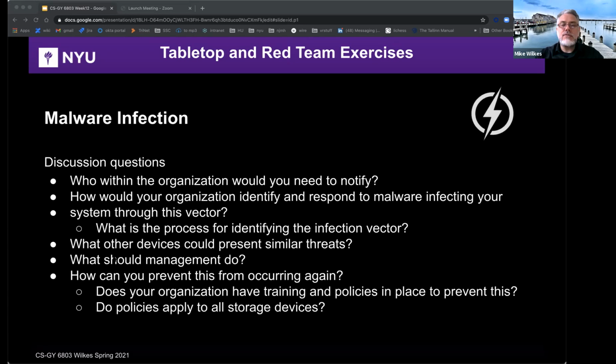So what is our discussion? The tabletop discussion would say, who within your organization would you need to notify? Make sure people know once they see that pop up on their screen saying there's a ransomware attack or a malware taking place, or unsuccessful quarantine of the malware. How would your organization identify and respond to malware infecting your system through this vector? What's the process for identifying the infection vector? How does it get identified by the help desk team and escalated to InfoSec? What other devices could present similar threats?